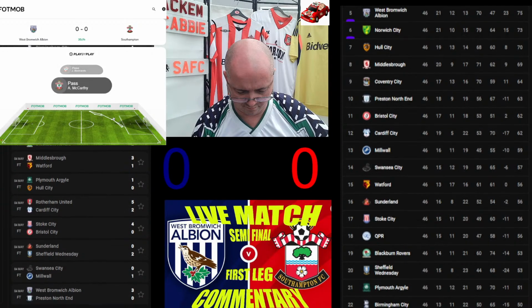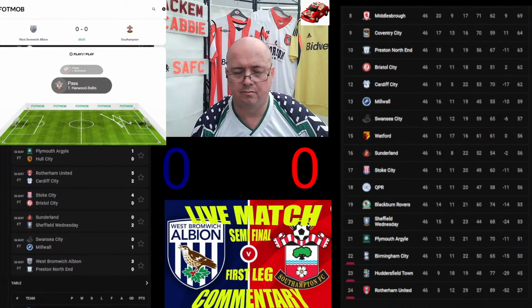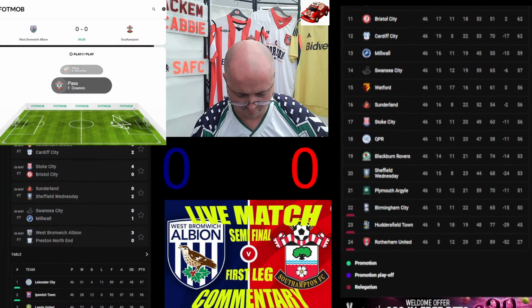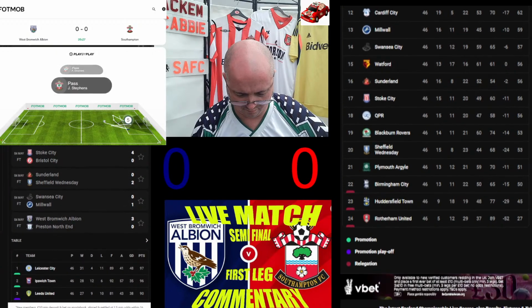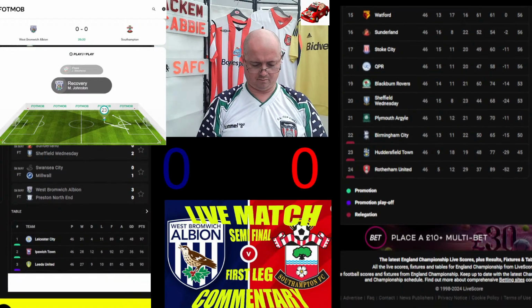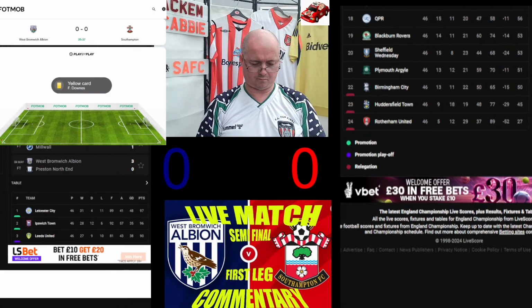Good pressure, wasn't it, from West Brom? But in fairness to Southampton, they don't panic, do they? You know, they retain possession of the ball very well. And Harwood-Bellis, I think he's trying to play out with Walker-Peters. You're not too happy. Well, no, he's not, and he's absolutely having a row with Russell Martin's assistant away to our right-hand side. Whatever was said to him, he's absolutely furious.